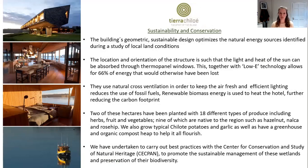As I mentioned in the last two presentations as well, Tierra have recently released their sustainability report, which is a fantastic read to show their achievements and their aims and objectives for the coming years in terms of sustainability and conservation. The sustainability and conservation around Tierra Chiloe is mainly concentrated on the design of the hotel and how they reduce their energy, and also how they protect the traditions and wildlife around the hotel, and how they have managed to plant a lot of native species on their land and help all of that flourish and keep it going.